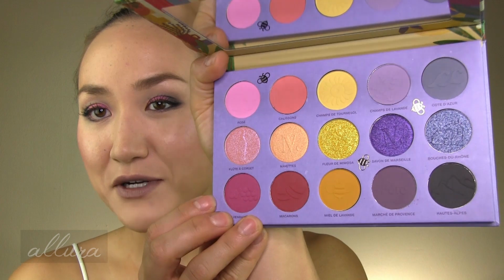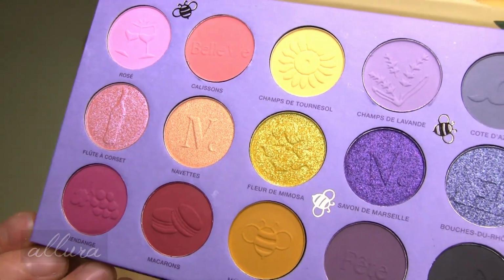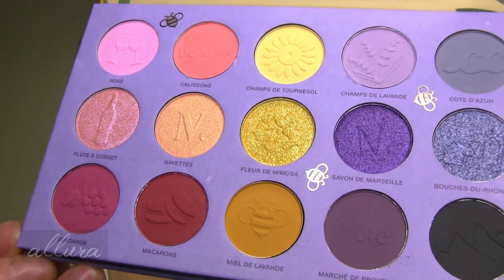I will not try to say the name of this palette in French because I don't speak French and I'll butcher it, but it is a French palette or French inspired palette. These are the beautiful, I would say very spring-like colors. And there are the shades up close, shimmery and matte, all embossed with unique little designs.